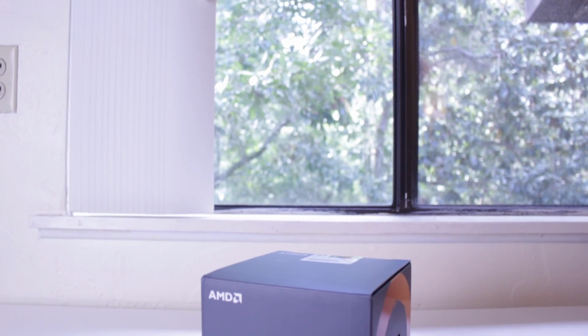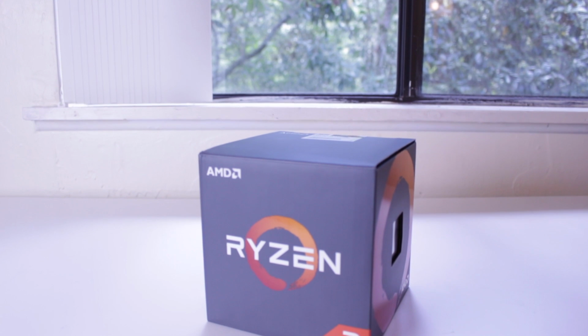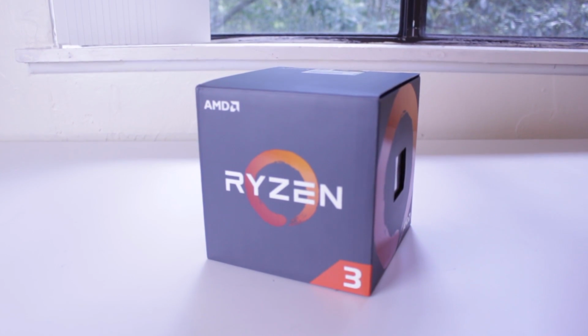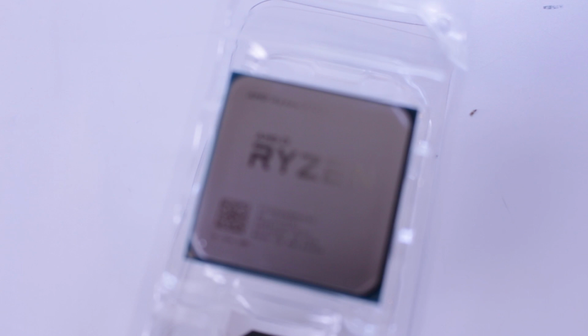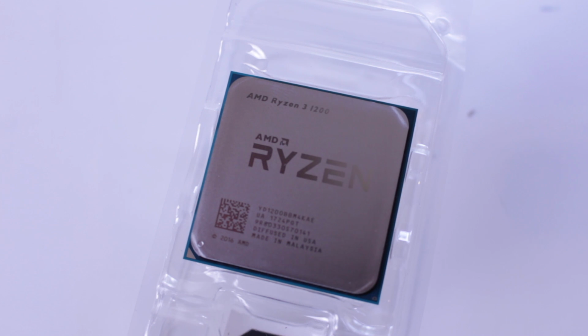Well, at this time, budget builds really favor AMD. This will probably change when low-end Coffee Lake chipset boards come out for Intel, but for right now, AMD is the way to go. For this reason, this system is based around the AMD Ryzen 3 1200. At $99, the Ryzen 3 1200 provides an amazing amount of performance for the money and even gives you an upgrade path all the way up to an 8-core, 16-thread Ryzen 7 CPU.